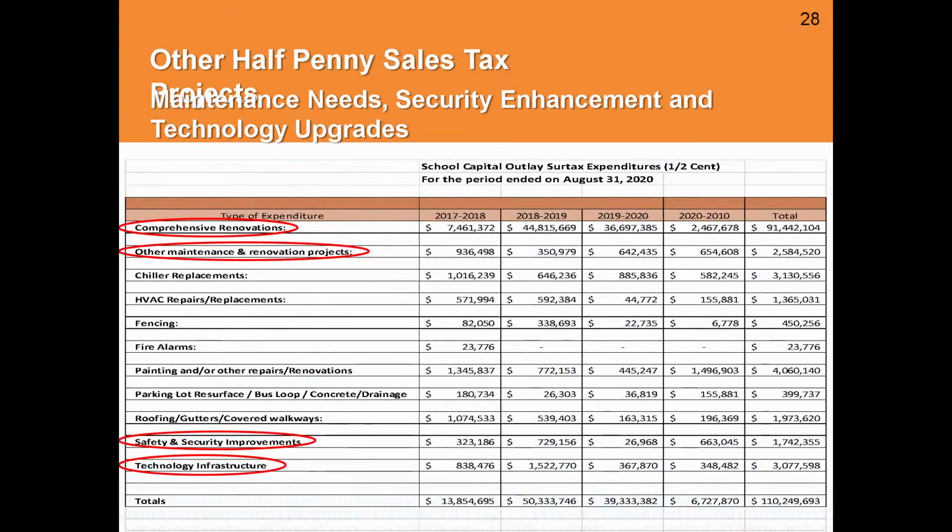But further, with the help of other departments within the school district, this is a breakdown of what has been spent to date and completed to date on the half-penny. So you can see the comprehensive renovations are to the top. Those are the major projects, followed by the maintenance and renovation projects, anything from chiller replacements to building envelope, fire alarms, etc. Then our safety and security projects, and finally our technology upgrade projects.